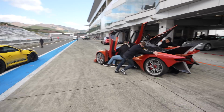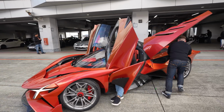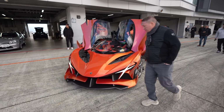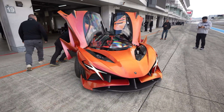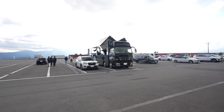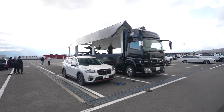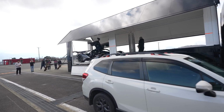What a playground today. Has to be the most dramatic way of opening body panels. What a machine. Just when you think that you've seen it all, something else gets turned on in the back of the truck. Another Apollo.